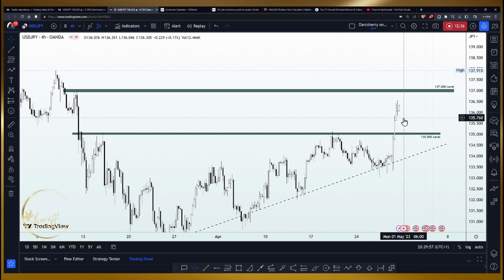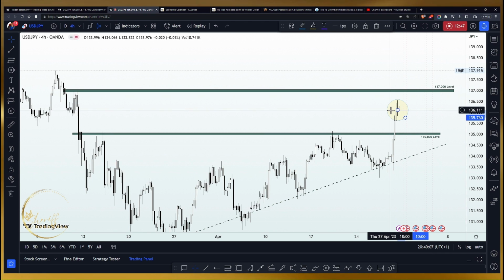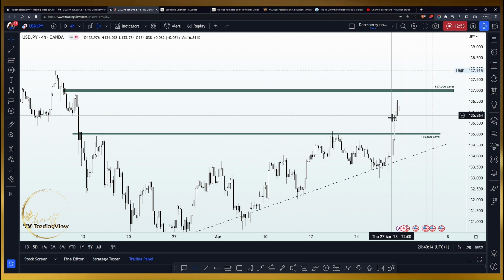But rest assured that I will be with you in the comment section, after monitoring our participants in this market, and we'll be reacting to the structure here, especially around the 136.100 level, to decide what our next line of action will be.